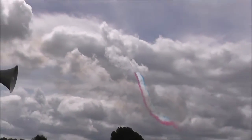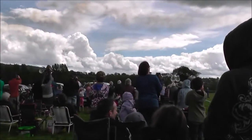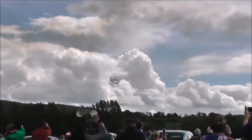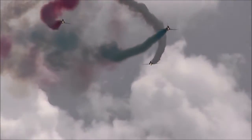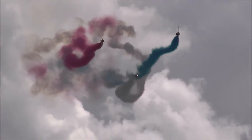Look straight to the front now to find Red 6, 7 and 8. The coloured smoke comes on. Red 7 and 8 roll around Red 6 in the vortex. Cameras ready!